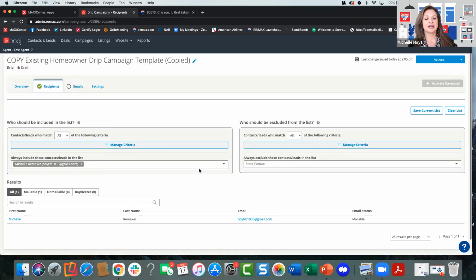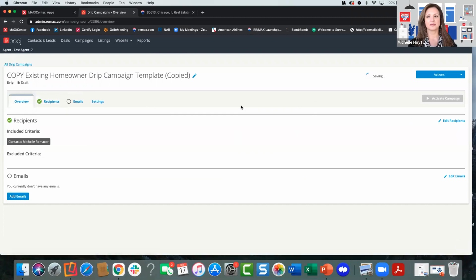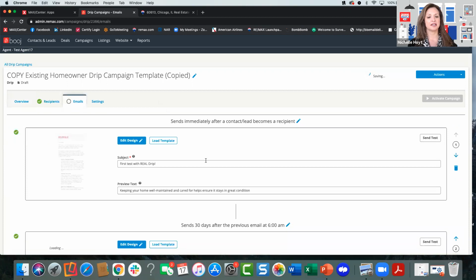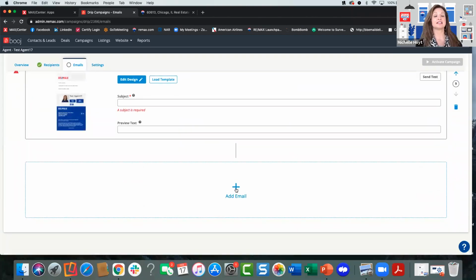Now that I have one person assigned to this, I can go in here in the overview and I can activate it. By the way, if I want to add emails to this campaign, let's go to the emails themselves. Down here at the very bottom, see where it says add email. Let's say there are 6 steps here, or 6 emails. Maybe I want it to go a whole year and I want to add 6 more of my own. You can continue to build and add on these programs.